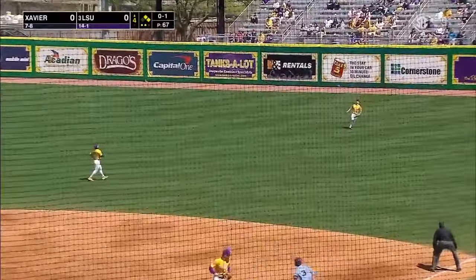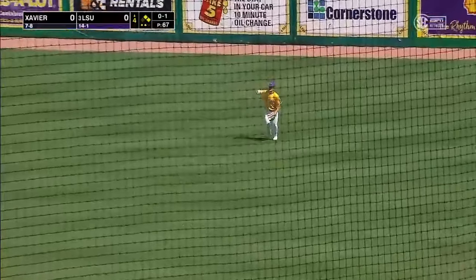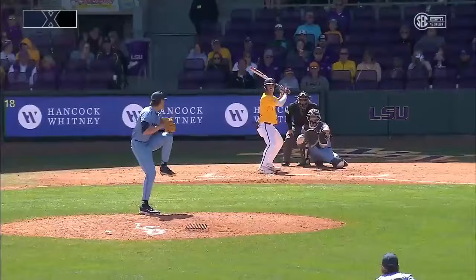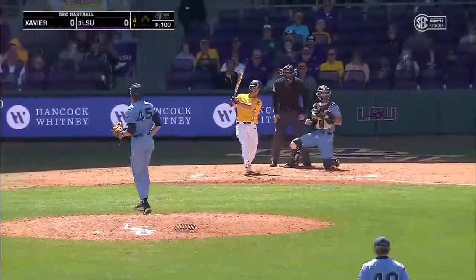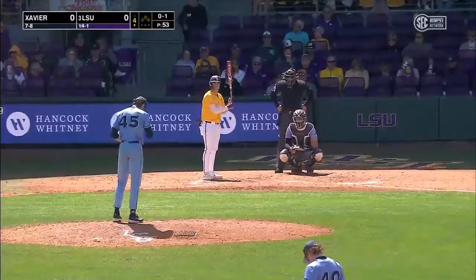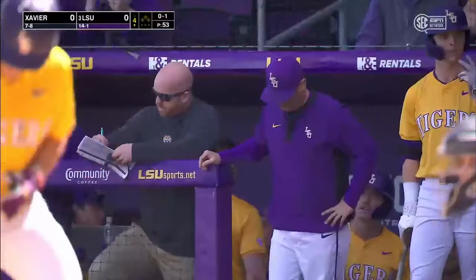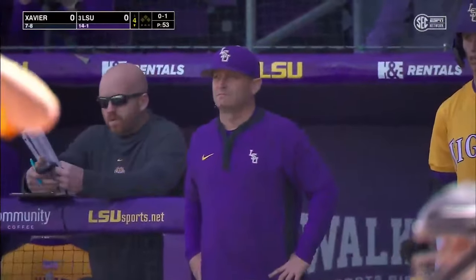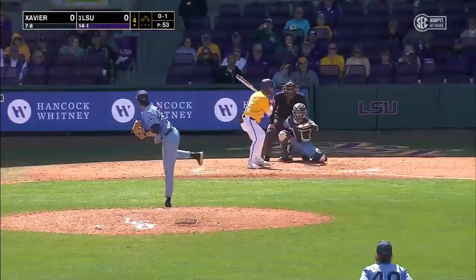Pearson locates it in right. He squeezes it. And once again, BC and Coastal Carolina. And you're looking at a guy named Jay Johnson in the LSU dugout who is relentless at pursuing talent in the offseason from anywhere and everywhere.